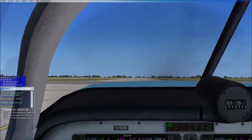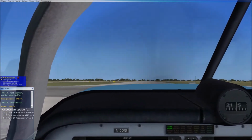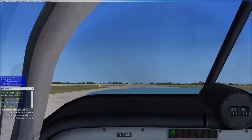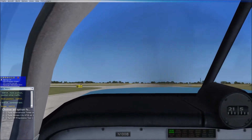So this is going to be a pretty long tack. We are flying today from Kansas City International, KMCI, to Springfield-Branson Regional Airport, which is KSGF. It will be a VFR flight.